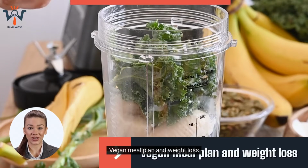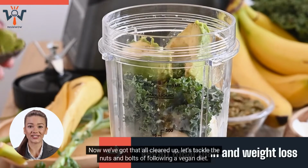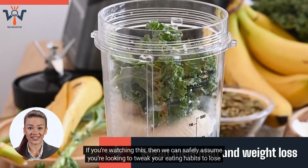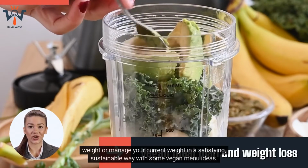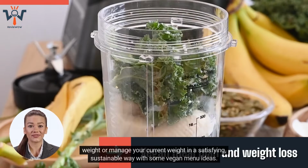Vegan meal plan and weight loss. Now we've got that all cleared up, let's tackle the nuts and bolts of following a vegan diet. If you're watching this, then we can safely assume you're looking to tweak your eating habits to lose weight or manage your current weight in a satisfying, sustainable way with some vegan menu ideas.